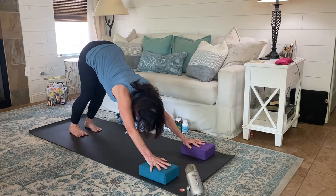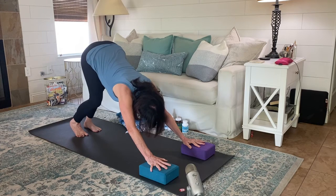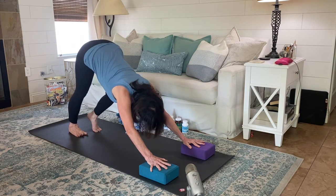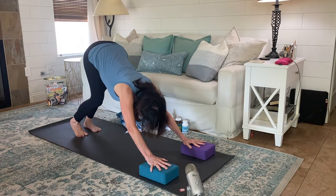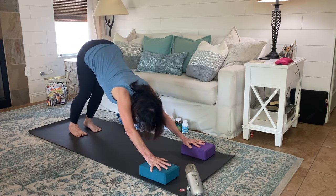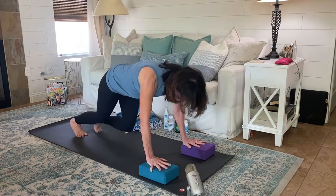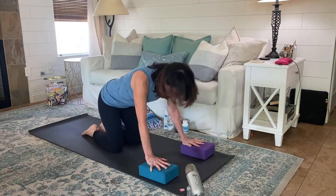You might get a nice deep stretch. You can bend one knee at a time if you want to, pressing the opposite heel down as you bend the opposite knee. Good, and that's about it. You can also come onto your hands and your knees. You can do downward dog against the wall, and I'll show you that in just a moment.